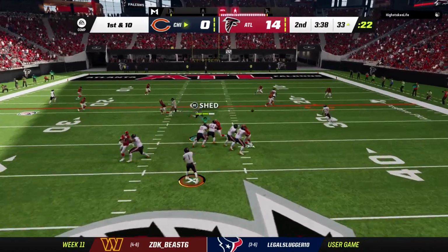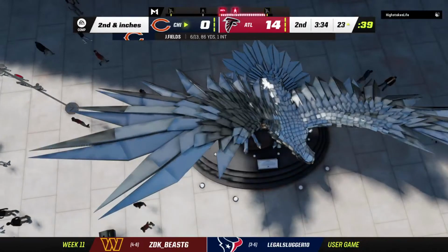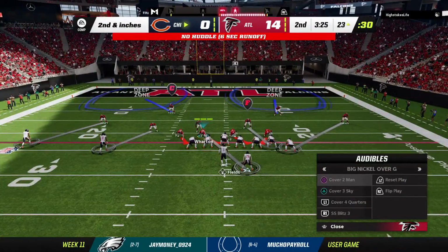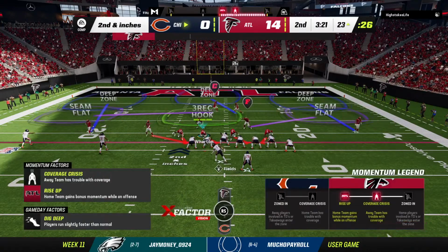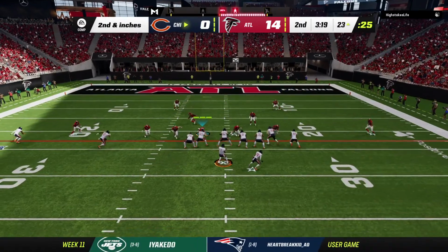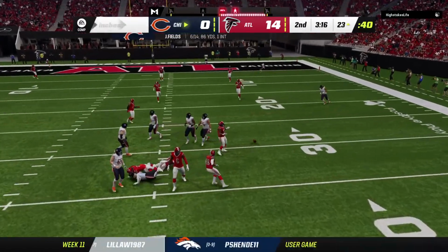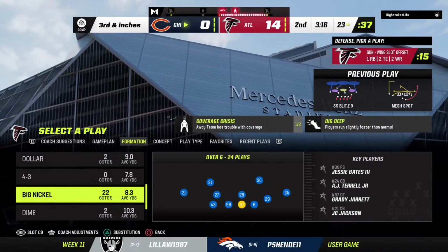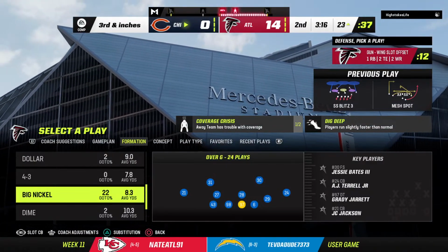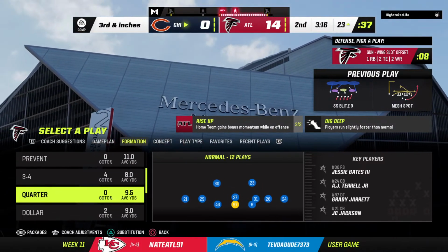Fields throwing again. To the right side, complete to Taylor. And he'll be brought down at about the 23-yard line. On 2nd and inches. Fields. And just not enough on the throw there. Down around his feet and incomplete. To this point, I've been impressed with the work defensively. They have not allowed a lot of receivers to run free. And there's another example, another incompletion.